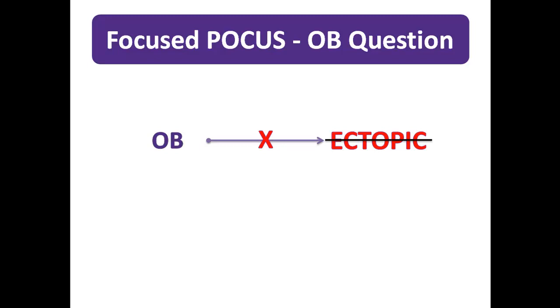The good news is that a normal intrauterine pregnancy, or IUP, is something that can usually be seen at the bedside, with the obvious caveat that gestational age matters. In most circumstances, once you have confidently found and declared an IUP, then the diagnosis of ectopic pregnancy is effectively excluded as a cause for their presenting symptoms. Therefore, a positive pelvic OB study is achieved when an IUP is confirmed.